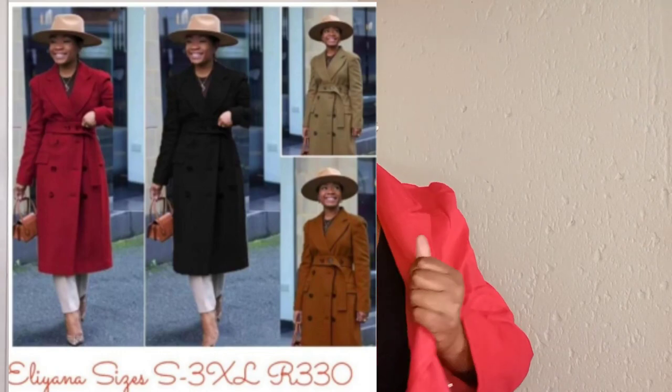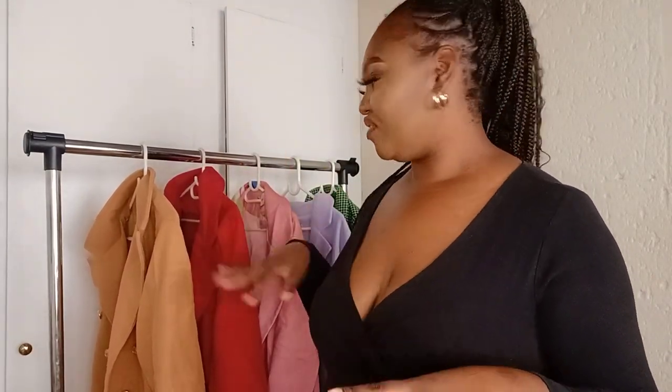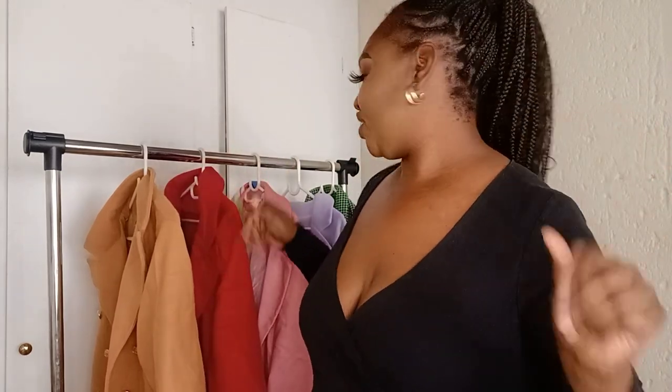Gorgeous. I don't remember what colors it comes in, but I'll find a picture and put the different colors that it comes in. But this is a cute coat. The quality is good, it's thick, but I think in winter we all need to layer up, so layering up will also be a good idea on those very, very cold days. This is it. Ooh, I love this. Love it. One of my favorites. I put the items according to my favorite and my least favorite. I want to say these are my least favorite, but you get what I mean.